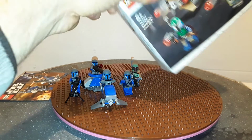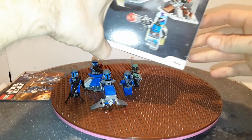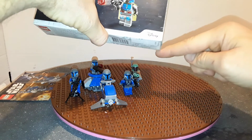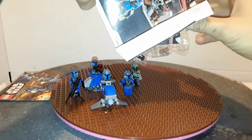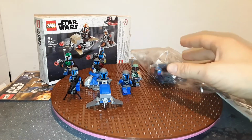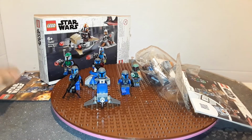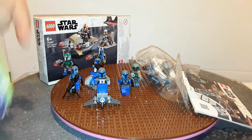So I've got the set here. Just unbox it live. Look, my finger. Yeah, laser cut. That's how I open boxes without damaging them. But yeah, I haven't built it yet, so I'm going to get that built so I can put these side by side. I've set these guys up on the left here to kind of look like this, so we'll do that.